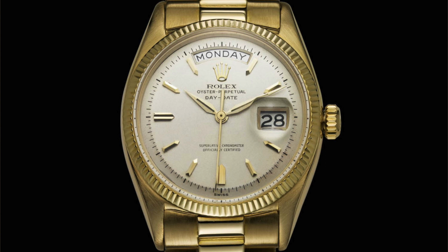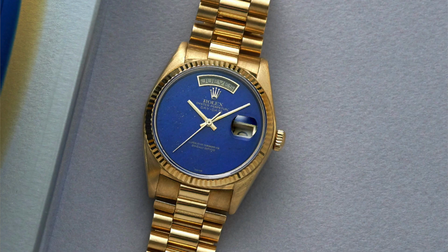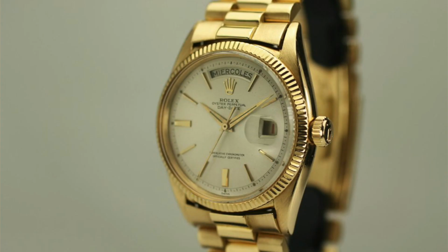So going back to the 1950s, specifically 1956, Rolex released the Day-Date as a watch specifically aimed for higher end clients. It was only available in precious metal as well, and also featured kind of special dials with different experimental materials, diamond dials, etc. So it was definitely aimed at a much more high-end audience than a Submariner or a Datejust was.